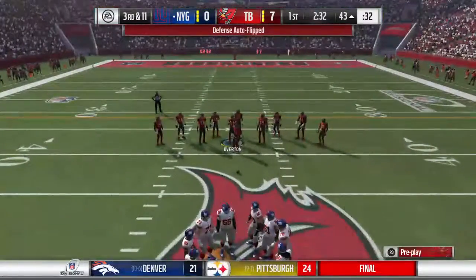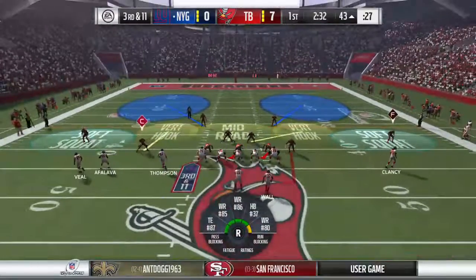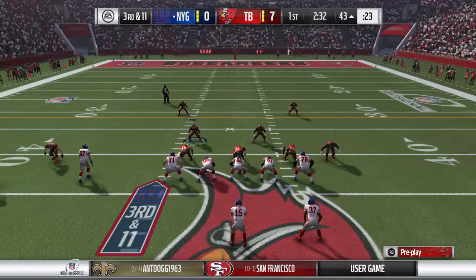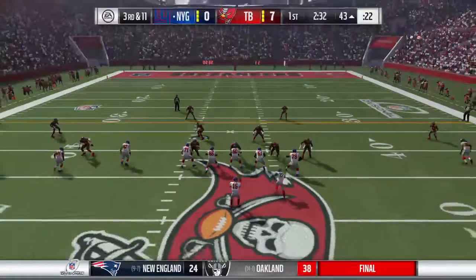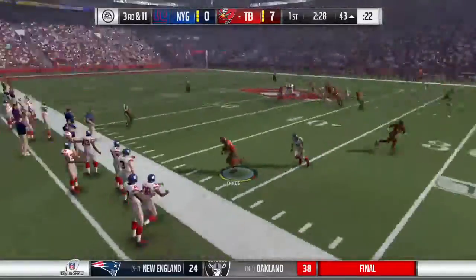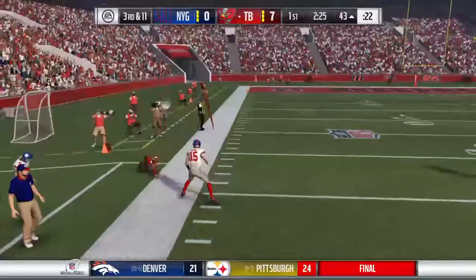So incomplete on 2nd down. Now they'll look to convert here on 3rd. Now a shotgun snap as they'll look to throw. And he fires one that's intercepted. A great read, and it's picked off.